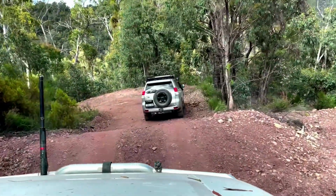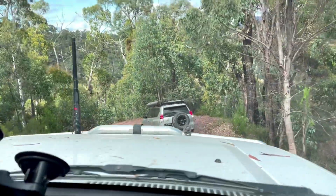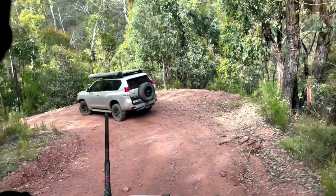You copy that? Coming around the hairpin now. I think it's the next hairpin after the one you're at.